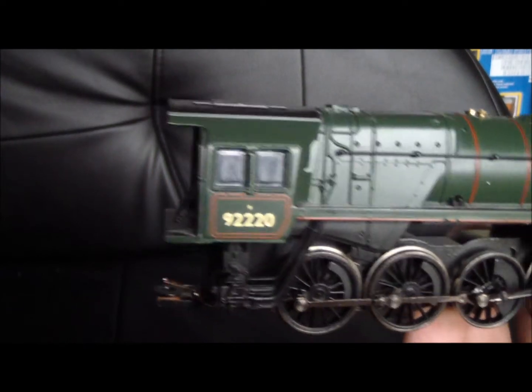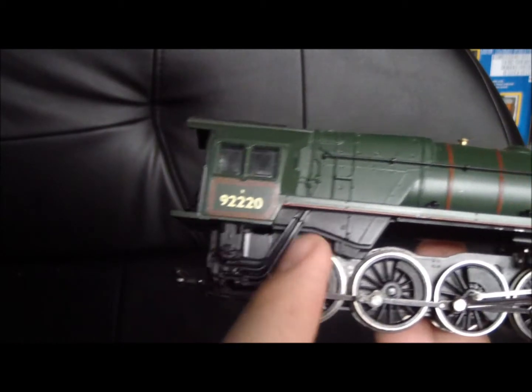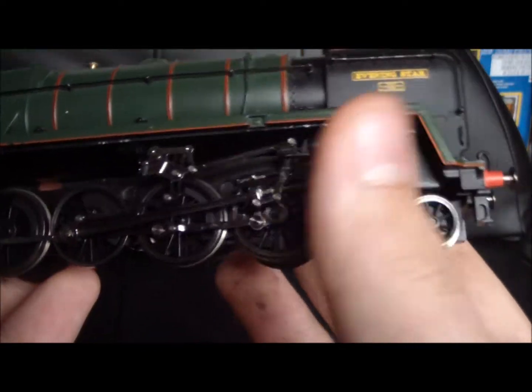What else? Wow, just look at that pipe work there. Look at that. That is absolutely amazing. But the other side is just as nice. I love the wheels and the connecting rods.